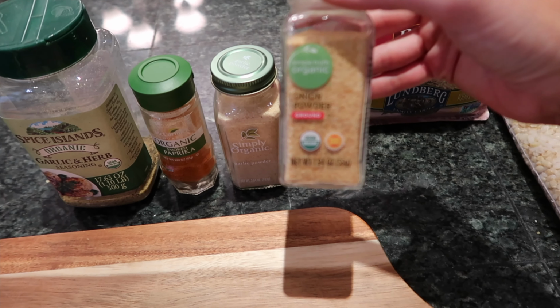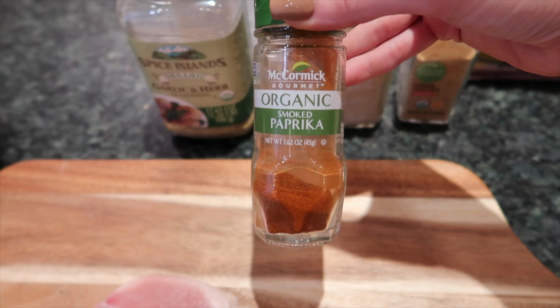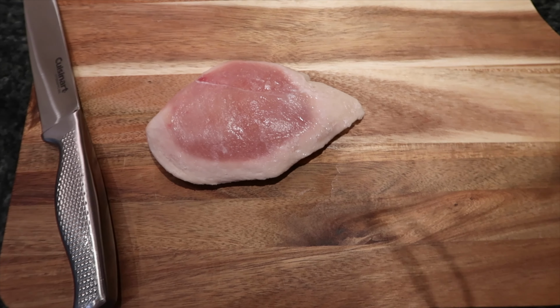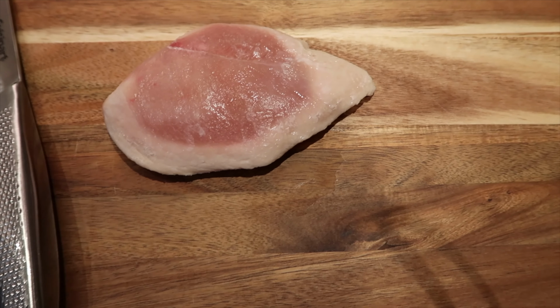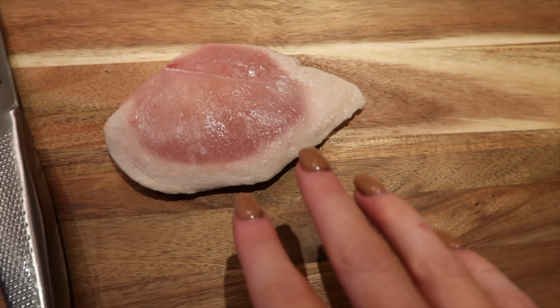And then for the chicken, I got some onion powder, some garlic powder, some smoked paprika, and some garlic and herb seasoning. And I preheated my chicken, and it is halfway cooked. So bear with me. We're gonna make this work, I promise. But this is an organic chicken breast, thin slice.